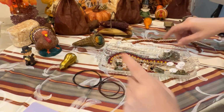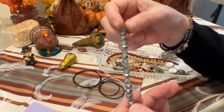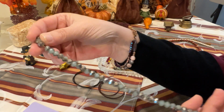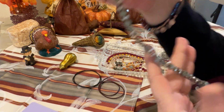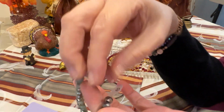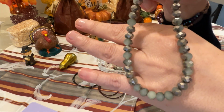Our next bead strand, guys, are some 8mm imitation jade faceted rondelles in half green, half silver. And you get a full strand of those. It's probably a 12-inch strand or so. I think there's 35, 40 beads, something like that on it. Generous strands this month, guys. That's what those look like.